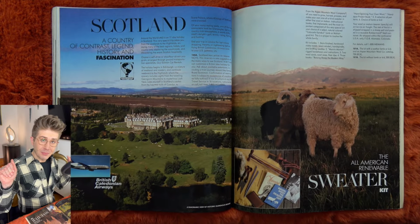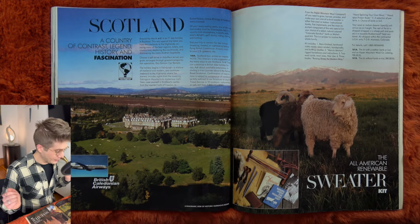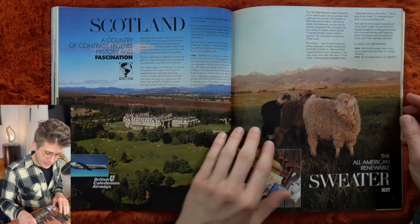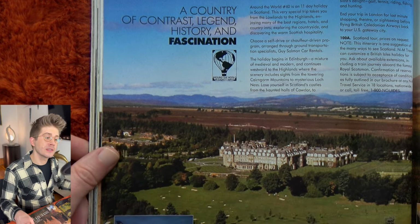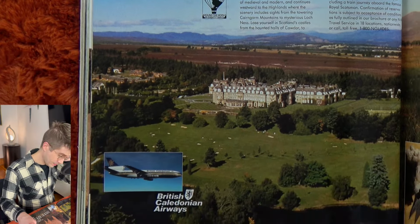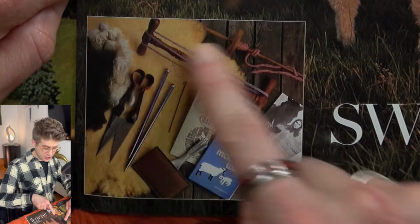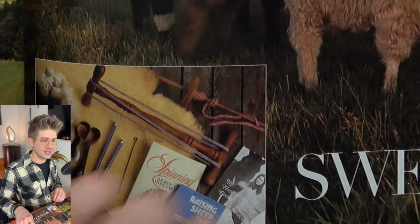Scotland. More round the world with Neiman-Marcus. We're going to Scotland. This is a trip you can buy. Doesn't give you the price. It says price upon request, which means it's extremely expensive. But you can learn how to shear sheep. Okay, down here. Shearing sheep kit. Guess that would be part of your trip. Kind of like the circus thing, but it's sheep themed.